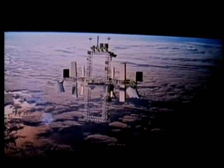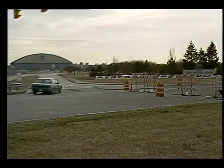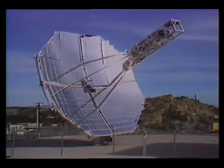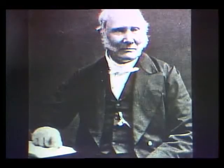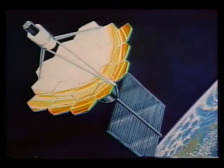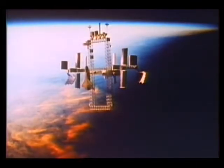As part of the work being done in today's dynamic aerospace industry, NASA Lewis Research Center is further developing a rather remarkable engine, which was invented, surprisingly, way back in 1816. Named after Robert Stirling, its inventor, the Stirling engine very well could be the most exciting and efficient new type of energy conversion device in space within the foreseeable future.